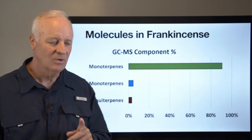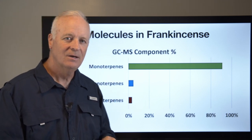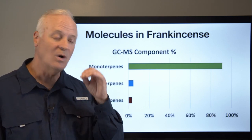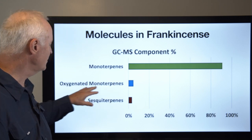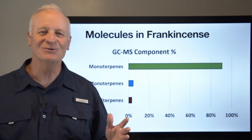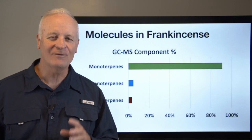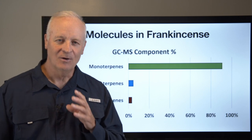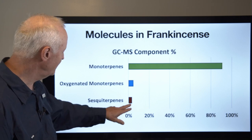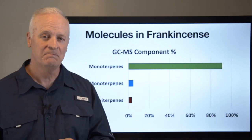So what you need to know is that most of the molecules found in Oman frankincense are called monoterpenes. They're very light, smaller molecules. And then there are some oxygenated monoterpenes that make up less than 10%. And then the ones that I love the most, sesquiterpenes. They represent only about 5% of the Oman frankincense. Now, sacred frankincense, to me, is more sacred because of these sesquiterpenes and actually the bigger ones called diterpenes.